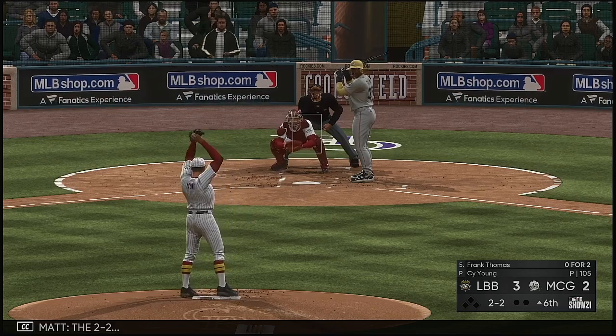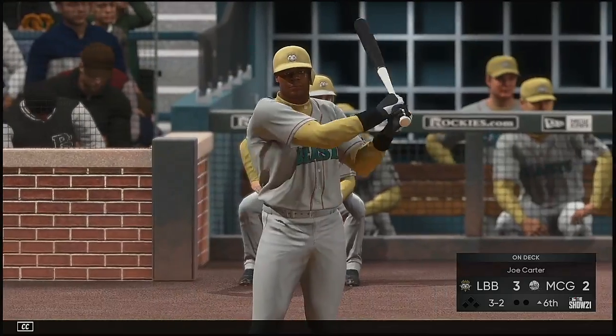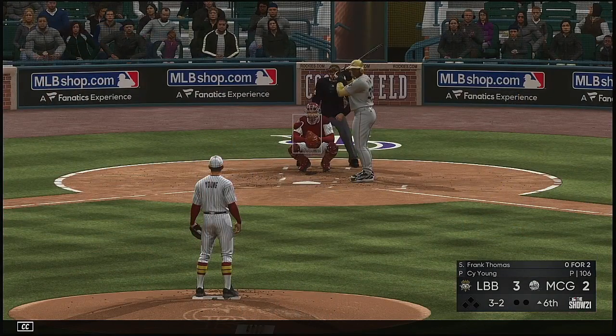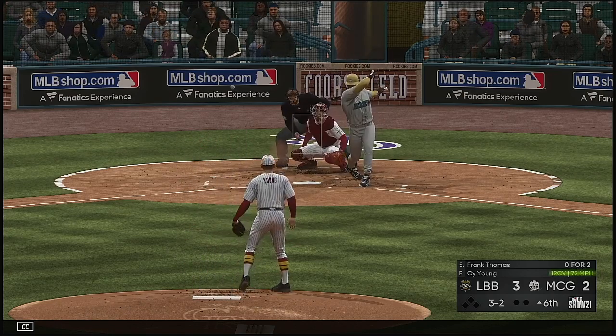The 2-2. Doesn't get the zone. Count full now. What a great battle to start this inning. What a great job by the leadoff hitter. He knows that this pitcher's starting to get up there in pitches. The manager's starting to get restless. Let's see if we can knock him out and get into that bullpen.